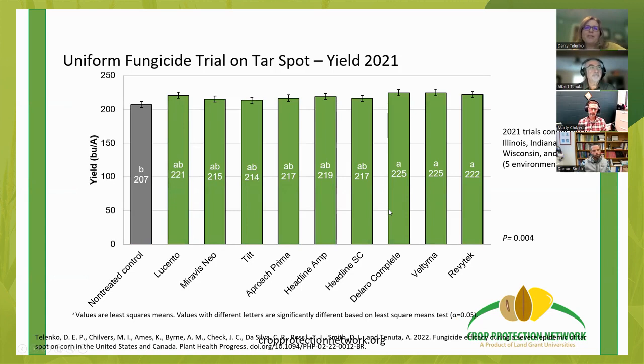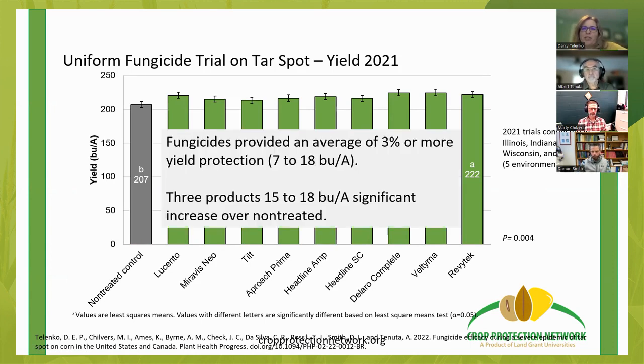If we look at the yields across the board, generally, we saw an improved yield trend. We had 3 fungicides that significantly increased yield, but on average, across all of them, we got 3% or more protection, so about 7 to 18 bushels per acre across the 5 locations, with those 3 products providing 15 to 18 bushels of yield. So again, if we have tar spot pressure, a fungicide is really going to provide some significant yield protection over not treating it.